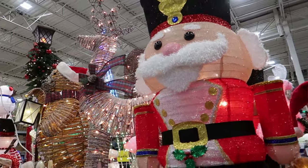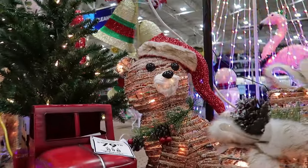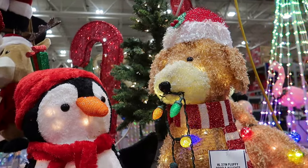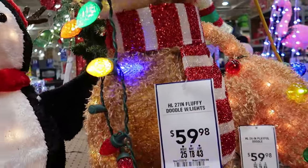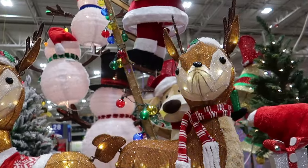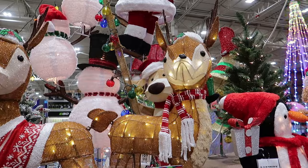What else do we have here? We have a nutcracker, we have a reindeer, this cute little bear with another lantern. Oh, and there's a little bear lurking down here with a little truck. Oh, there's a couple different kinds of dogs too. Look, this one has the little lights that it's probably chewing, and they're probably not gonna work very long because the dog chewed through them. Oh, they're called fluffy doodle lights. Oh, it's a fluffy doodle dog. I call Cammy Doodle, so I was like, oh, it's a doodle. Here we have another couple of Christmas deer. We're gonna call them reindeer again because even regular white-tailed deer are reindeer for the Christmas season.